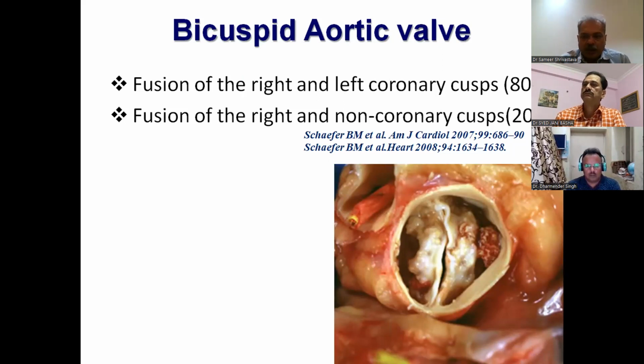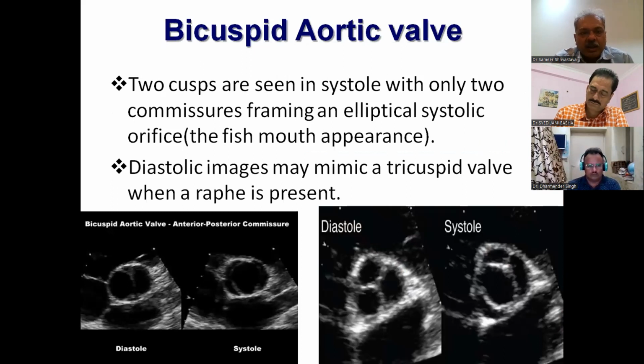Initially, people thought that if both right and left coronary cusps are involved, are they more prone to develop coronary artery disease, left main disease or right coronary artery disease? And when it is only the right and non-coronary cusp, then it doesn't matter, because most of the times the sinuses from where the arteries originate are spared. So it is not the valve which matters. It is just a matter of statistical jugglery, which didn't turn out to have any clinical significance.